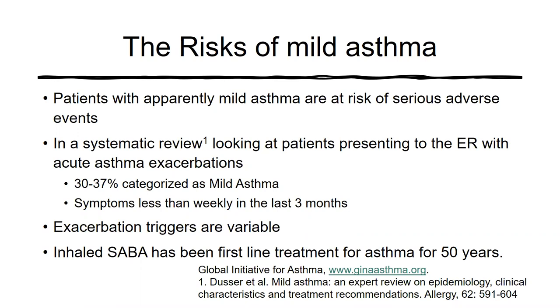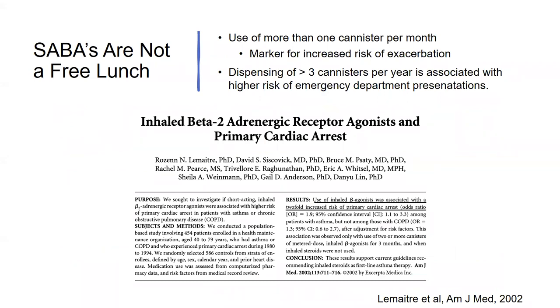And despite data proving otherwise, inhaled SABA has been the first line of treatment for the last 50 years. But SABAs in themselves have had an adverse effect. Back in 2002, there was an article looking at sudden cardiac death in patients with both asthma and COPD, and the higher use of short-acting beta agonists and also long-acting beta agonists in isolation had a higher risk of sudden cardiac death. It was twofold compared to other patients who are on ICS.